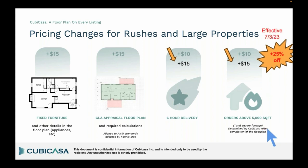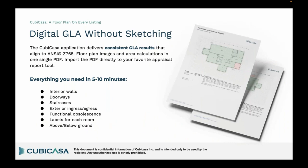A slight increase. So moving into one of the additional products on top of the basic floor plans, CubiCasa is able to deliver consistent GLA results that are aligned to the ANSI standards. The floor plan image and area calculations are in one single report, which makes it very easy for you. This is perfect for appraisers, gives you everything you need, including things like the non-livable areas like storage areas, non-heated areas, and takes into account wall thickness for overall dimensions. You're also going to see those exterior and interior egresses and above and below ground spaces. Very nice.